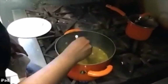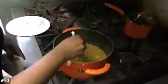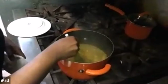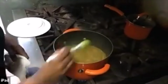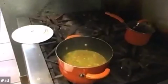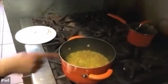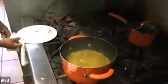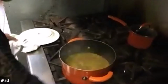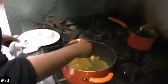Now, what you want to do is you want to test, and you want to make sure your spoon can actually go through the vegetables, especially the carrots. If they're still too hard, then it's not ready yet. The potato's still hard, the carrot's still hard, so mine is not ready yet. I'm going to go ahead and turn up the heat just a little bit. Put it to a medium high. Now it's boiling. Put the lid back on. And make sure to give it a good stir to make sure that nothing is sticking to the bottom.